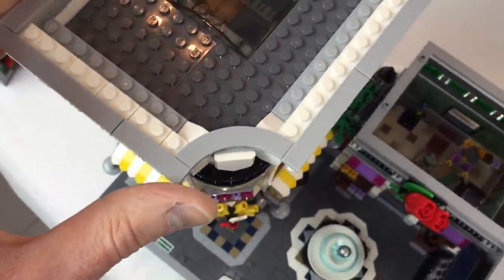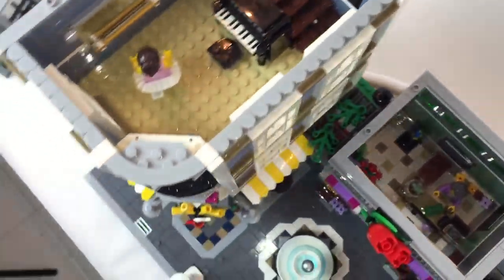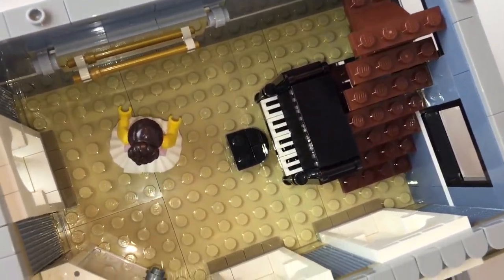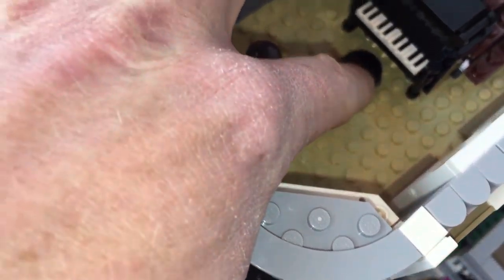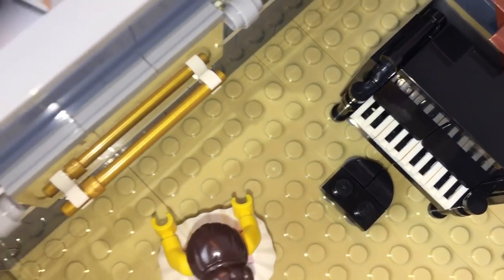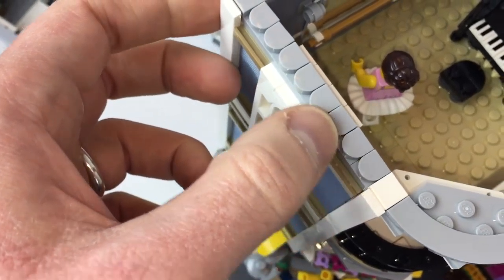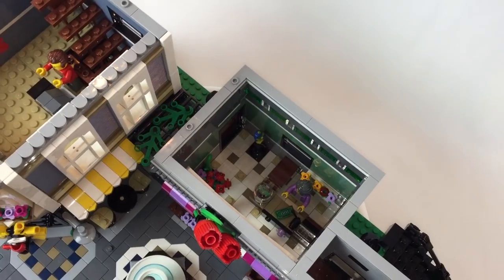Come back up here to the other side, take the roof off, and place to put stuff. There's a ballet studio with a piano, more stairs to go up. And this is neat. It opens up on the balcony here so you can look out. Oh, and these little quarter circle pieces, tiles, I don't remember seeing those before. So that's pretty neat. And these, I think, were in some of the Mixels, but I don't think I have any of those. But those are new to me.